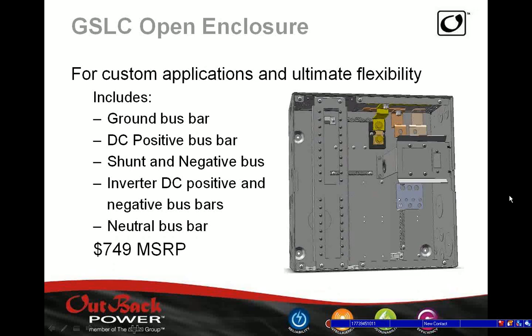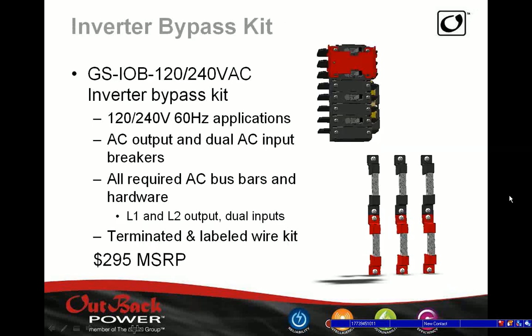But as OutBack, we know that there's a lot of people who don't fit into cookie-cutter solutions. They want the flexibility to design the system and wire it exactly how they like. For those customers, we've always made our FlexWare enclosures in an empty box that a customer would populate with breakers to exactly fit the needs of the application. Similarly, we'll make the GSLC available in an empty enclosure with all of the customized bus bars and shunts required to do the installation, and then you populate it as you see fit.